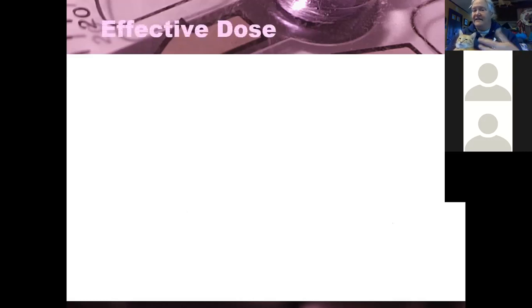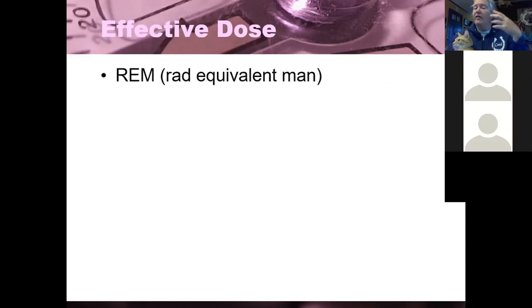So there's another step we can take that actually takes into account the type of radiation that you have. And that's called the effective dose. The effective dose takes the absorbed dose and multiplies it by a scaling factor depending on what type of particle it is. So we measure that in either rems or sieverts. If you're starting with grays, it's in sieverts, and if you're starting with rads, it's in rems. So rems is the radiation equivalent damage to human, basically.